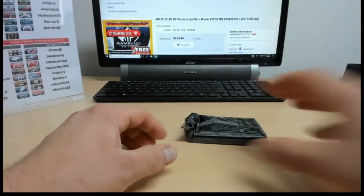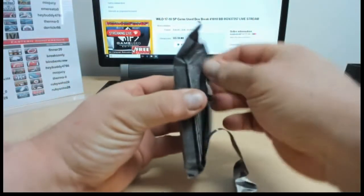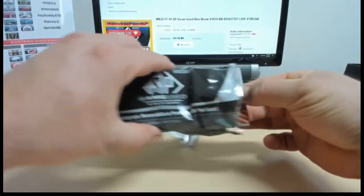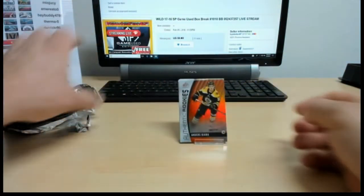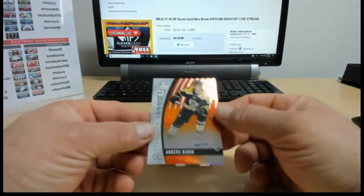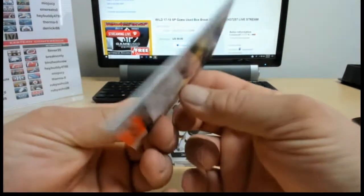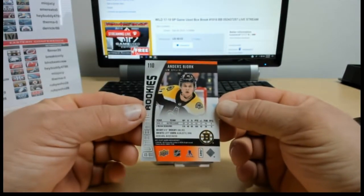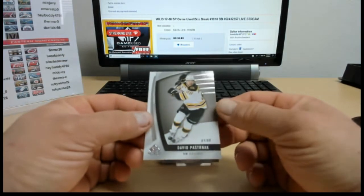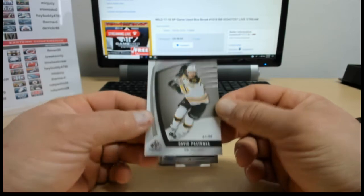One pack. Alright, here we go. Starting out for the Boston Bruins, Authentic Rookies, numbered 80 of 114 of Anders Bjork. For the Beantown Bruins. So we start out with a hit for Boston. Next, we have a card numbered 81 of 88, also for the Boston Bruins, David Pastrnak.